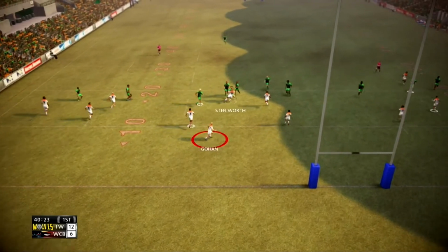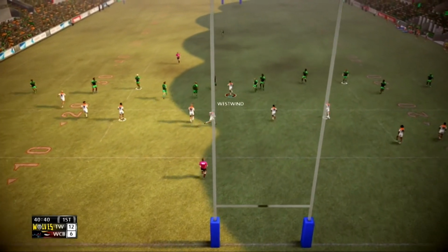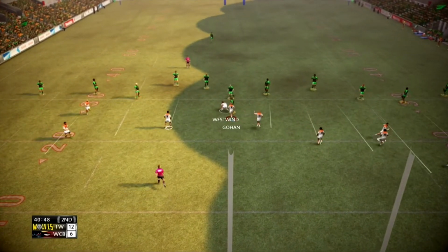Stanley there to field the kick. Effective tackle. That's one. Move. West. Good burst, this two. One. Two. Hands work away. Forward.